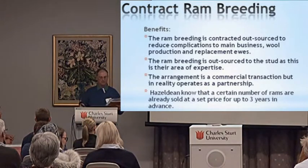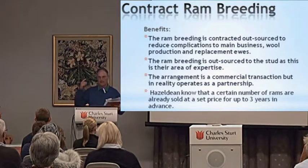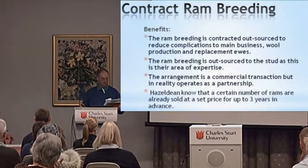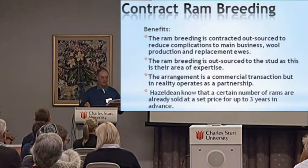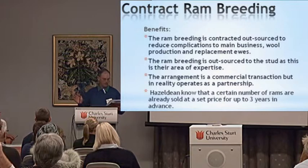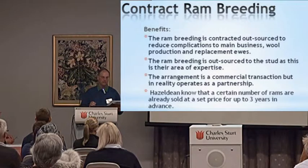We go down this path for the simple reason being, I don't want the complications of running a stud, having to continually monitor and measure, so we let Hazelden do it all for us, and it's simple. The flock rams from this operation are sent to Benangaroo and Wyvern. At Congo we have our own stud up there and breed our own rams up there. Although it's a commercial operation, we work very much together with Hazelden hand in hand.